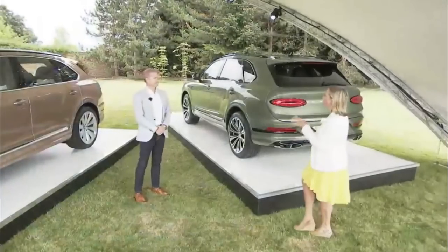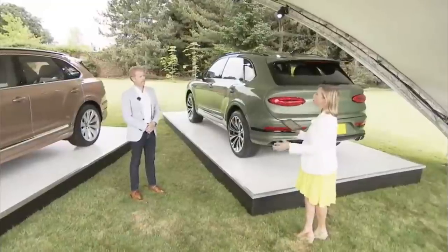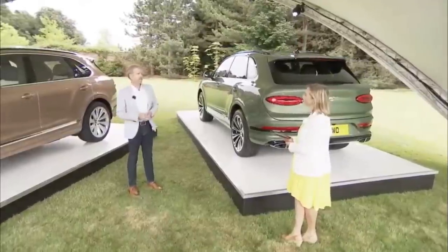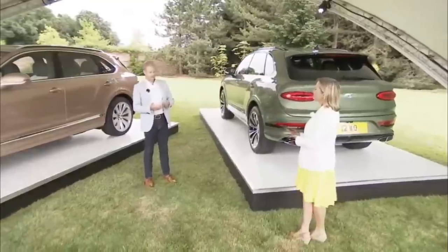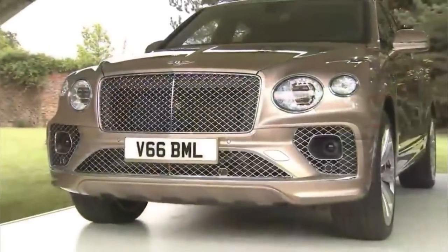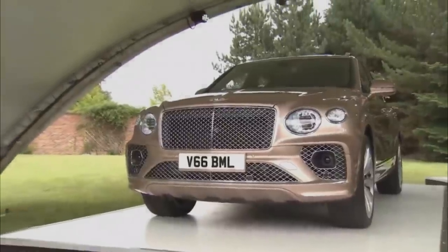Now, you mentioned that at launch we will have the V8. So when can we expect the hybrid, which will be part of the Beyond 100 strategy that Adrian spoke about earlier? Yeah, the hybrid will be available through the rest of this year. So in the major markets where we see hybrid as really important, the UK, of course, Europe, Japan and the USA. And then with other markets, the hybrid will be introduced in 2021. Lovely. Thank you very much. I look forward to driving them both.